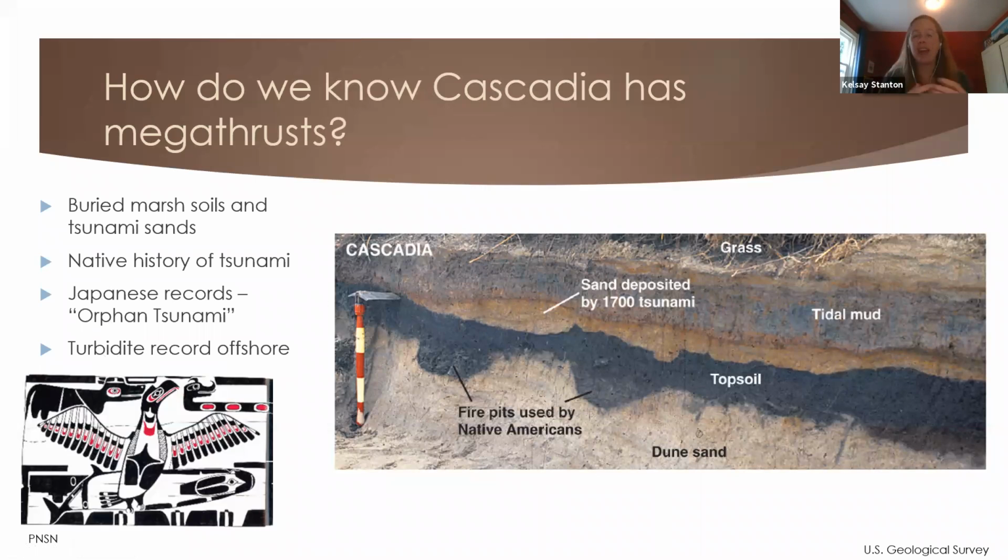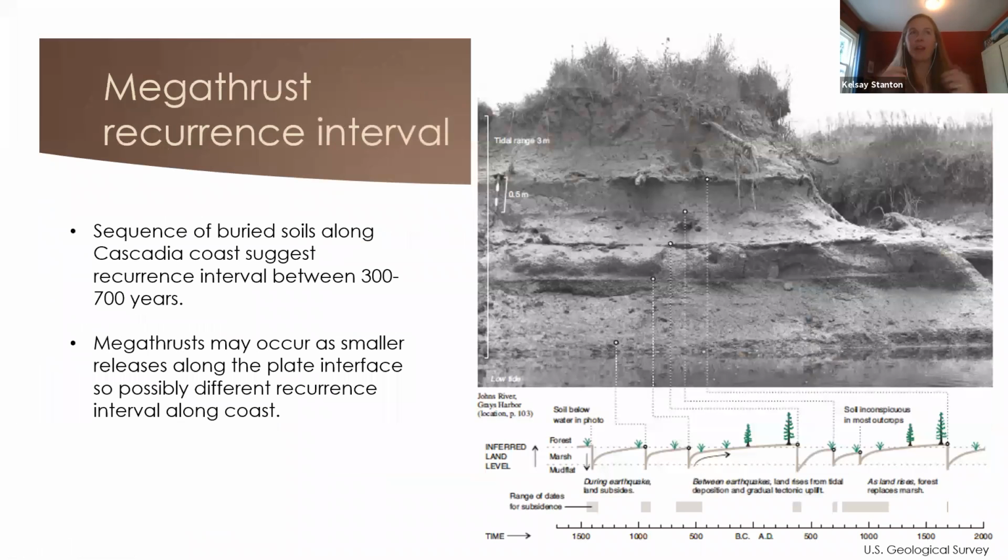So we know that Cascadia has had megathrusts. How often do they have them? Well, the sequence of buried soils all along Cascadia suggests that recurrence intervals are between 300 and 700 years.